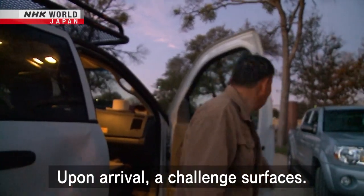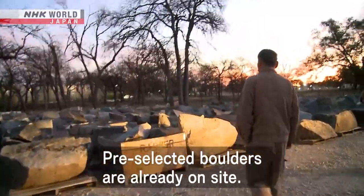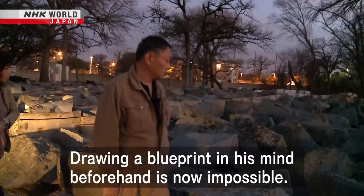Upon arrival, a challenge surfaces. Pre-selected boulders are already on site. Drawing a blueprint in his mind is now impossible.